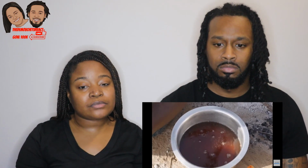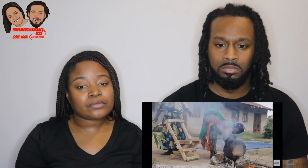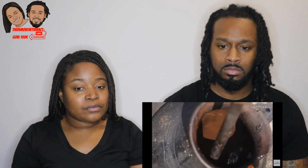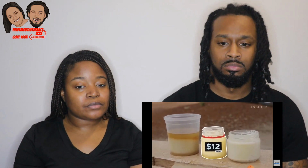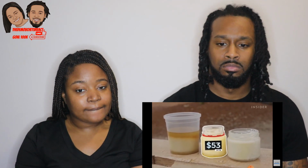The oil is removed and packaged for sale locally, where a kilo costs over $5. It's mainly used for cooking, but locals also use it on their skin. And while it's still pricier than West African shea butter, this heat-processed butter is a more affordable alternative to cold-pressed nilotica. 1 kilo of cold-pressed East African shea butter can reach $12 in Uganda. And when exported, it's over 4 times that price.